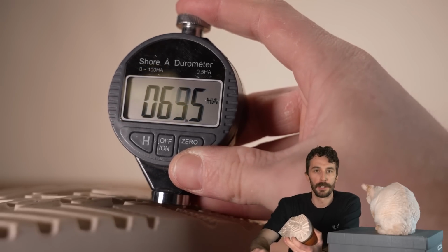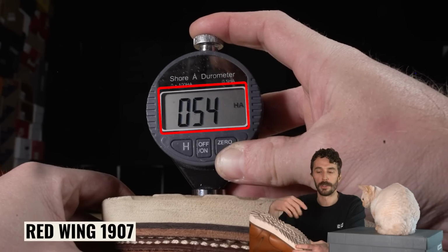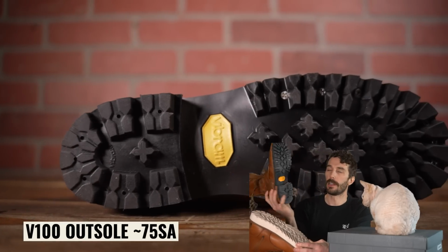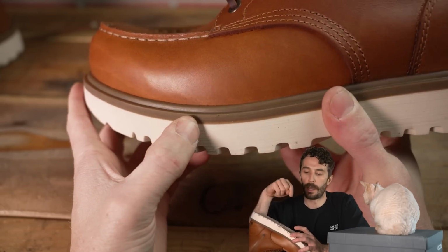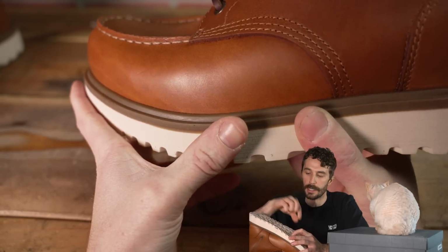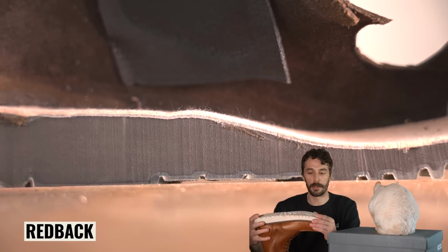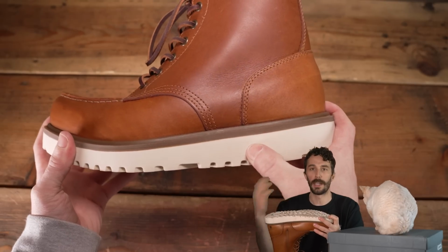And we put a durometer tester on it, and it came in at a 68 Shore A. So right in between those wedge soles you see on the Red Wings and the harder, like really heavy lug V100s that are coming in at around 75. So it's a nice middleweight. But the real question about this is how thick is this layer? Is it just a thin skin like we've seen on a lot of the cheaper boots that do this same technique, or is it actually really thick and substantial that will last you a long time?